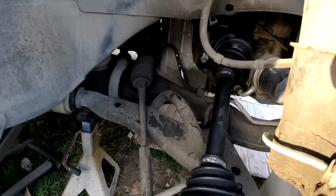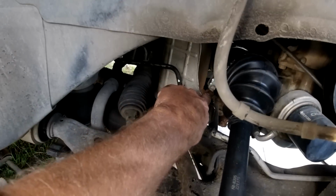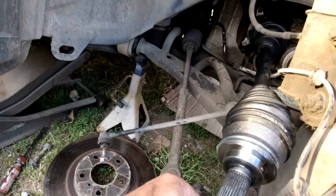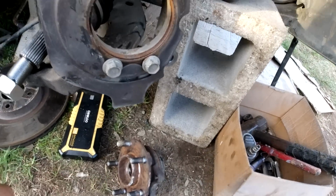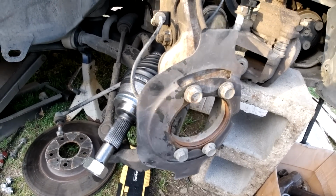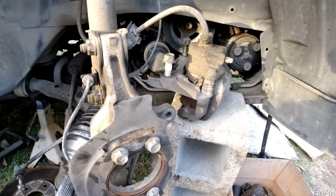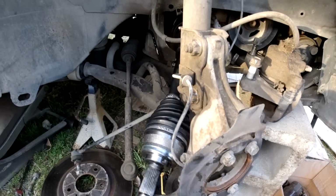Got the new axle in there, got it stabbed in and then bolted, the 3 bolts, so it just needs to go in the new hub. So it's just gonna sit here like this for 4 or 5 days, and I'll get back to it. But yeah, it should be a lot quieter.